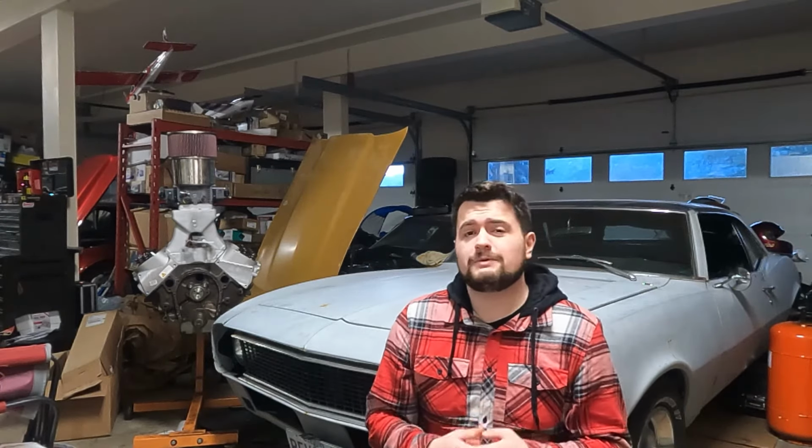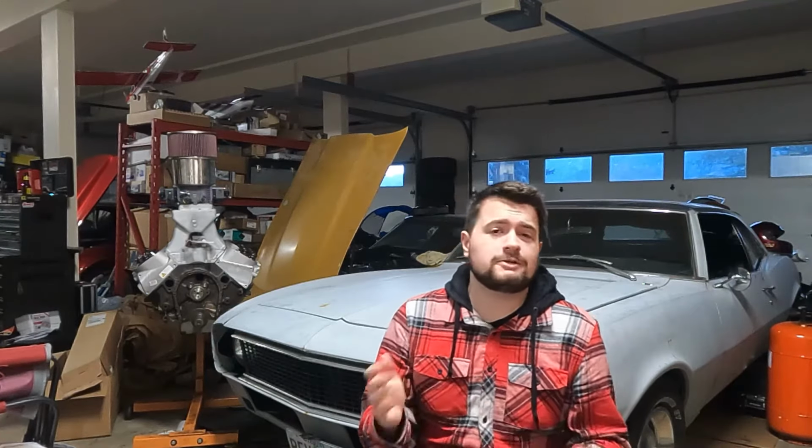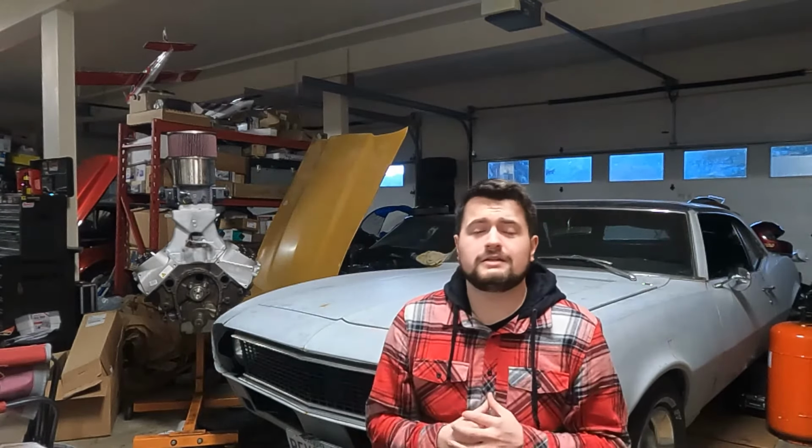Anyways guys, I hope you did enjoy this information, as the 305 was something that I've been wanting to talk about for quite some time. It is usually an engine that just gets swept under the rug or considered garbage just in general. That's not necessarily so. You basically just need to understand the limitations of what you can do with it and go from there.